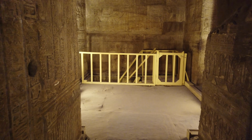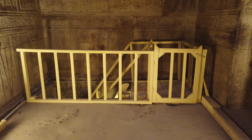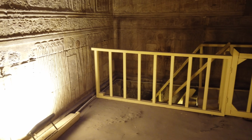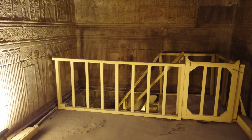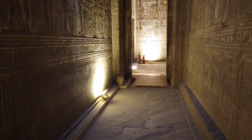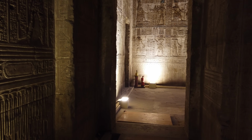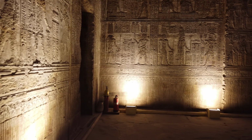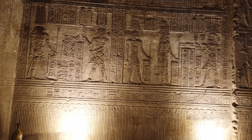And this room leads to a staircase, and down that staircase, off to the left, are where the more famous Dendara light bulbs are located. So it's temporarily blocked off, but we're going to come back in and we will go down and film that too. So again, we're just going to walk around inside the Temple of Hathor. Dynastic, walls covered almost every square inch with hieroglyphics, a lot of them scratched out. Destruction done by later post-dynastic cultures.